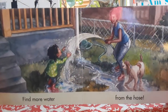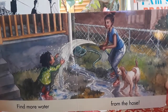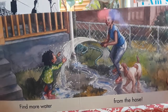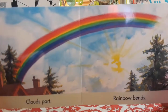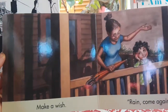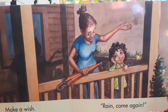Find more water from the hose. Her mama says, we gotta wash you off, girl. You're all muddy. Splash, splash, splash. She's already all wet. She can get even more wet and have lots of fun. Clouds part. Rainbow bends. Make a wish. Rain, come again. She looks very satisfied.